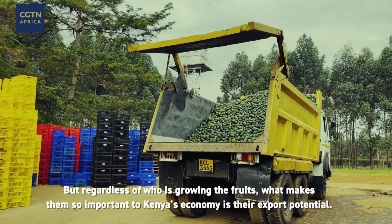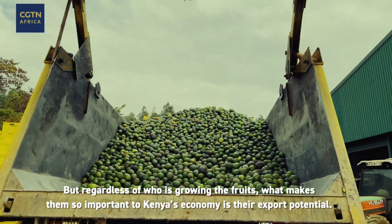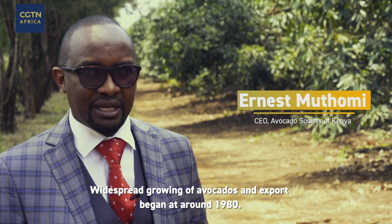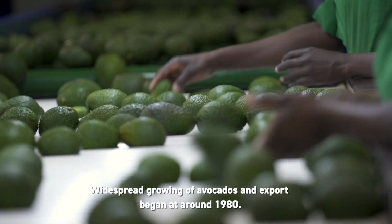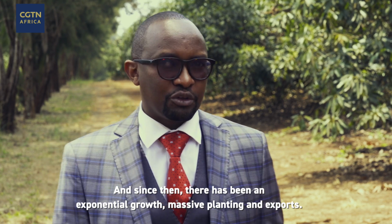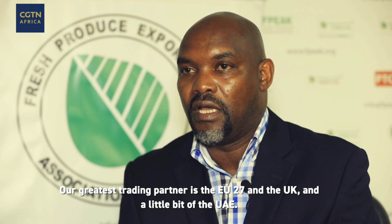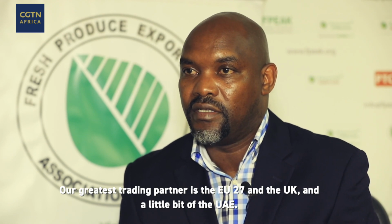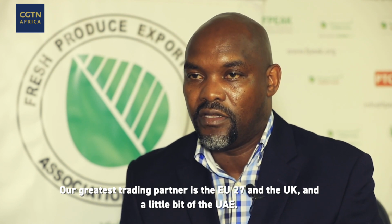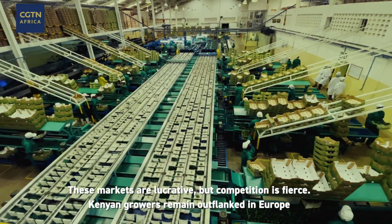But regardless of who is growing the fruits, what makes them so important to Kenya's economy is their export potential. Widespread growing of avocados and export began at around 1980. And since then, there has been an exponential growth, massive planting, and exports. Our greatest trading partner is the EU27 and the UK, and a little bit of the UAE. These markets are lucrative, but competition is fierce.